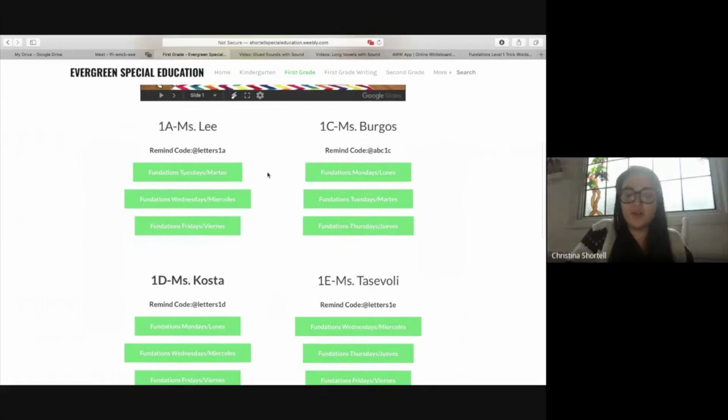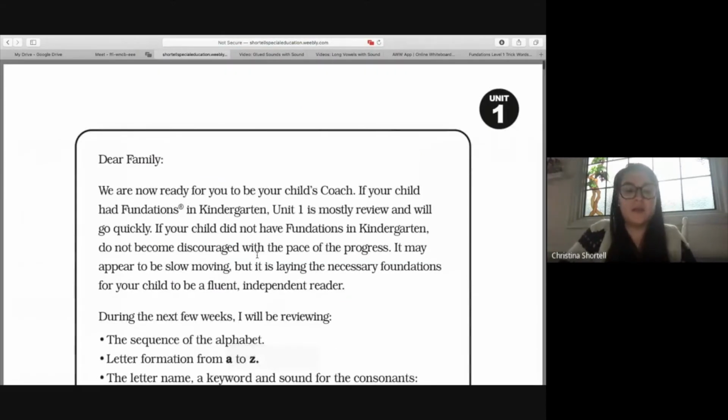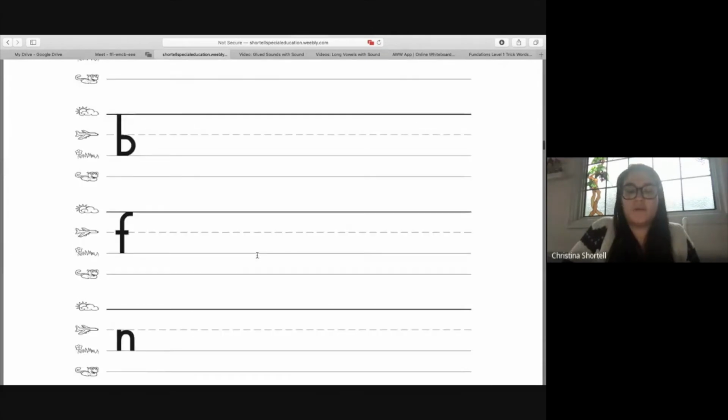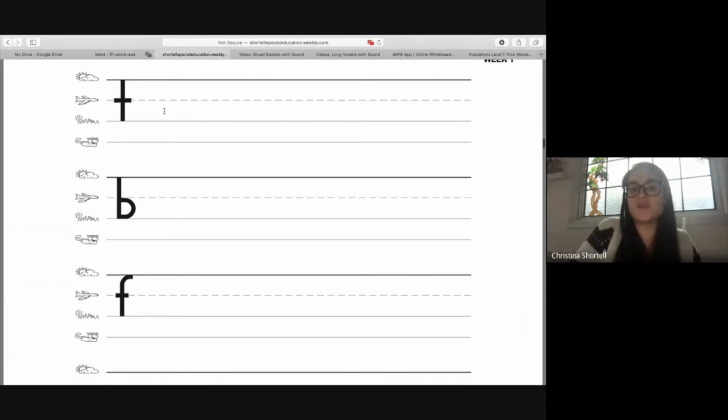Taking it a step further, I've kind of differentiated by groups and then by class. For example, if I click the Monday button here, I'm reviewing letter formation with students at home before their unit tests, so they've already received this packet. It's been sent home. Now they can review it with me. While I'm using my tools on Zoom to form the letters, they're following along at home doing the same thing with their pens and pencils.